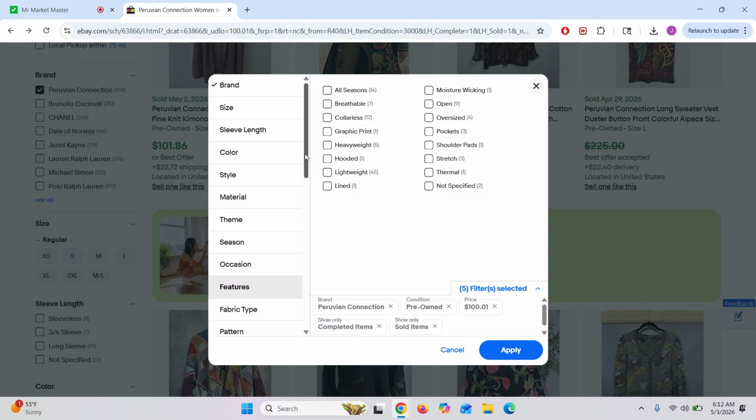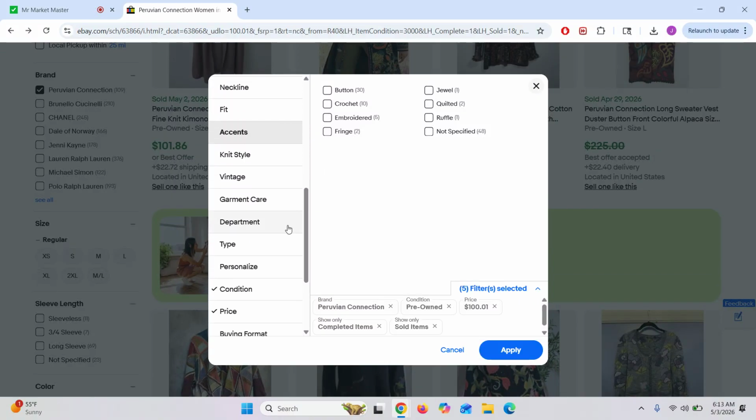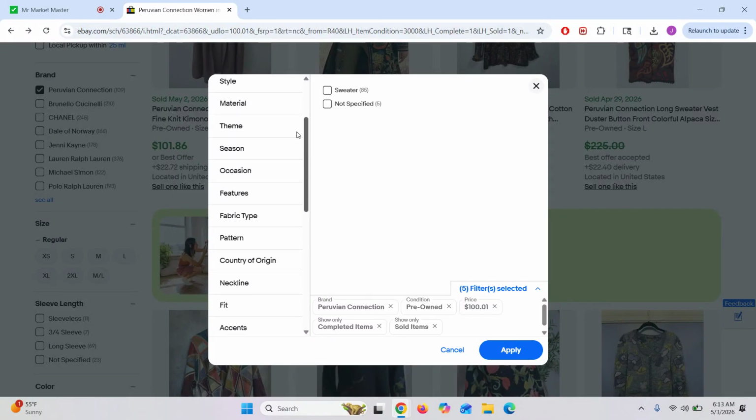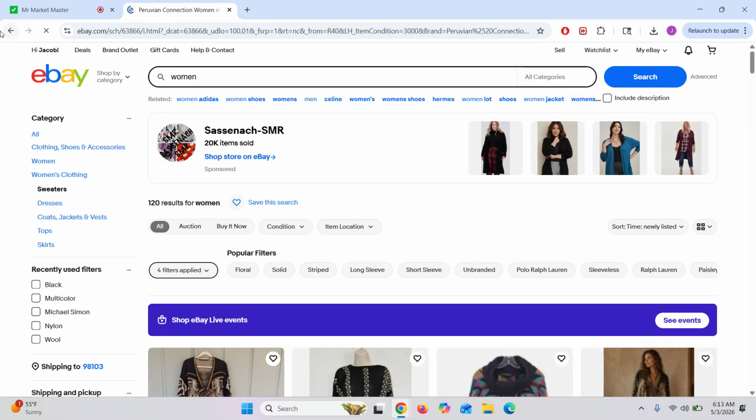Lightweight. These are just features, accents. Embroideries might be important. It doesn't seem like it. Only 5 sold. Type. It does seem to be that way. All right. We did both of these at the same time. If we check this again and it's also really bad, we may end up finding out that floral is actually better. But if it ends up being about the same for both, don't worry about it. 29 solds, 120 listed.